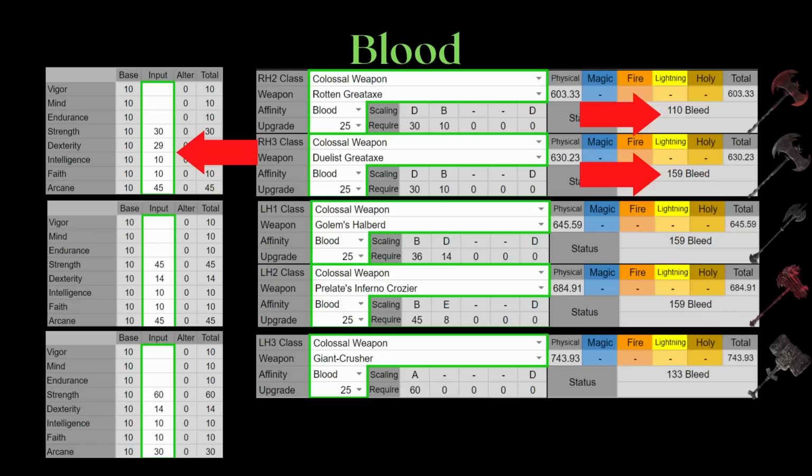The two Great Axes also just have a low AR for the kind of weird stat distribution you have to do to maximize their AR. Neither are recommended for the bleed and poison status infusions.